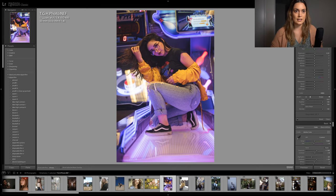And then I'm going to use an adjustment brush. Just make it nice and big, like the size of her face, and just click once and then bring up the exposure slightly.